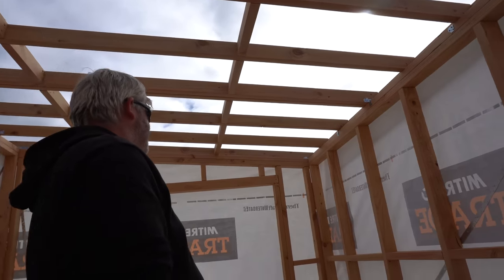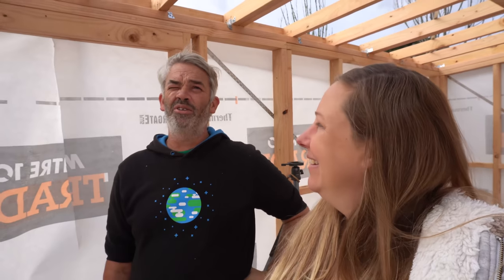Oh my god, where's the view gone? Don't need no roof, do we? It looks a bit different when it's all wrapped, definitely. Just a bit different.